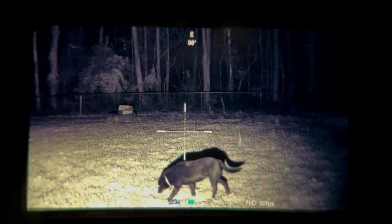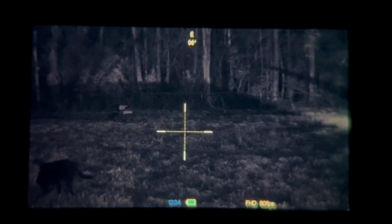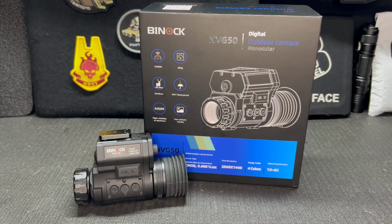If for whatever reason you're out hunting and your IR laser takes a crap on you, then you at least have something that you can aim with, as long as you know, again, you're going to have to Kentucky windage it just a little bit.